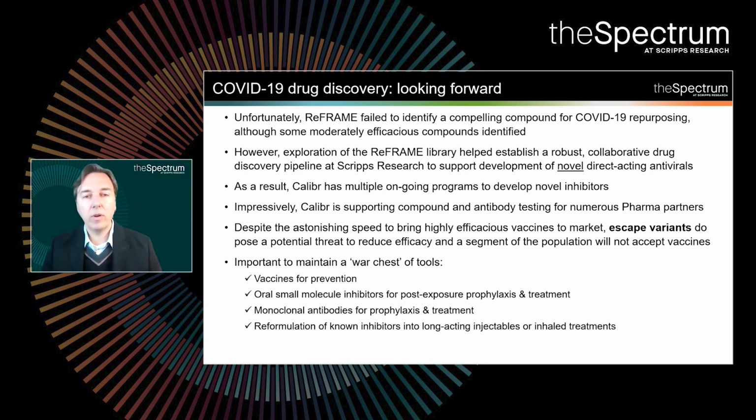to the vaccines. So for me, when it comes to neglected tropical diseases or any kind of infectious disease, we always want to have a war chest of tools available to us to help prevent and treat those diseases. So vaccines are at the top for prevention. And monoclonal antibodies are a wonderful tool as well for prevention and even treatment too. And I see a very strong role for oral small molecule inhibitors to also be used either in prophylaxis or even treatment. And we could even reformulate those inhibitors into long-acting injectables or even inhaled treatments to increase efficacy or to meet different TPPs within that.